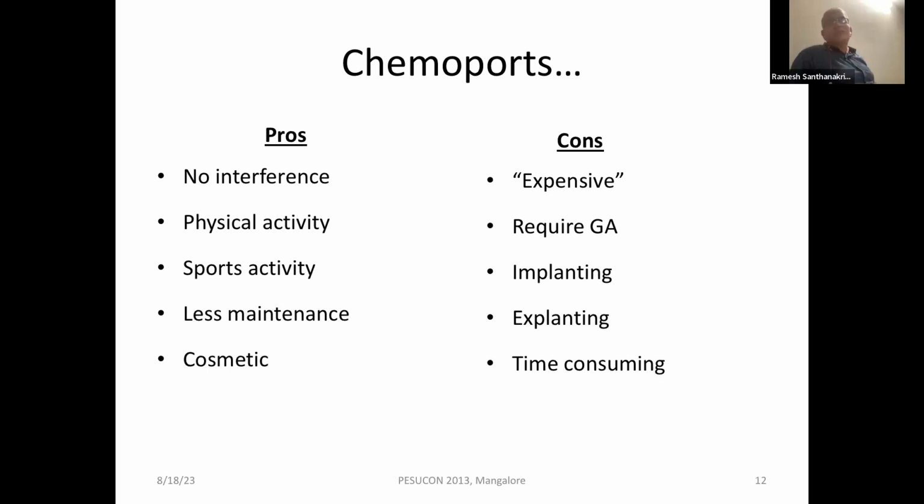When I say the cons, when we say expensive, that is what most people say. The port is about 50,000 rupees, it's costlier than any peripheral line. But if you look at it in the long term, the number of times that it can be pricked, the number of IV cannulas that are avoided, the amount of expenses you're going to spend on antibiotics because of infections, it's definitely not as expensive as you thought.